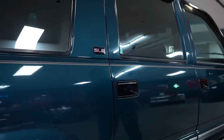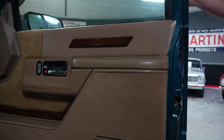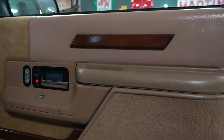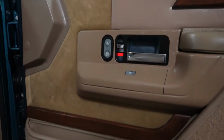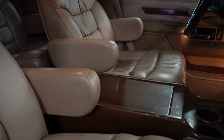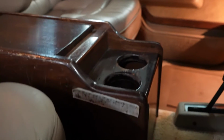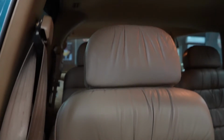And lastly, we will open up our passenger side front door. The passenger side seat here is in nice shape. The center console does have some wear to it, it's wood. You can see around the cup holders, just from over the years. But that is to be expected with a vehicle this old.